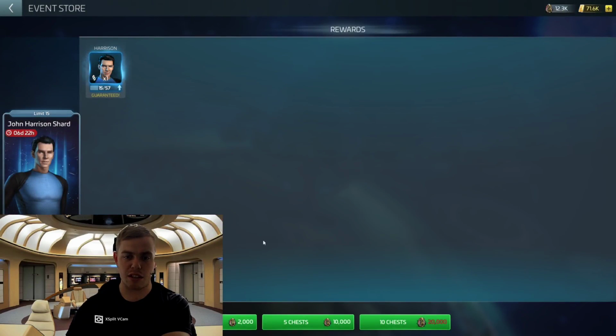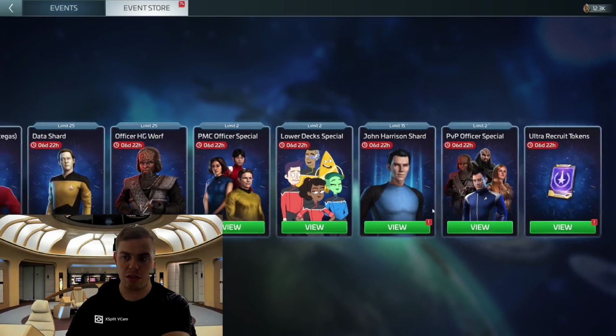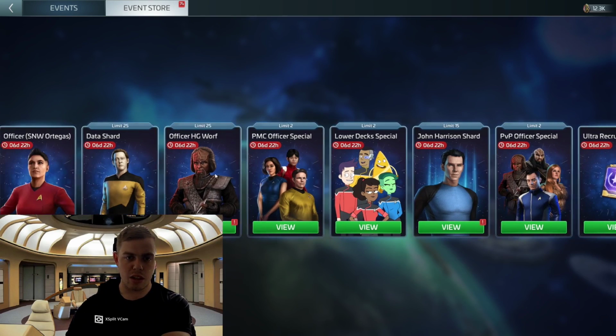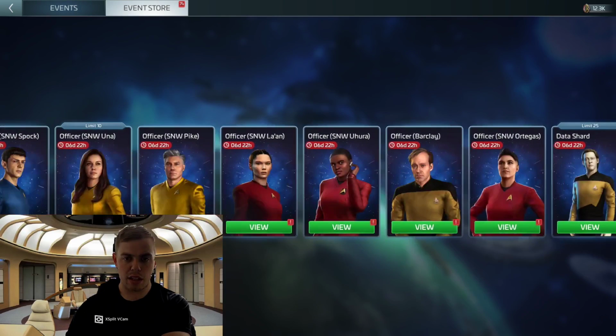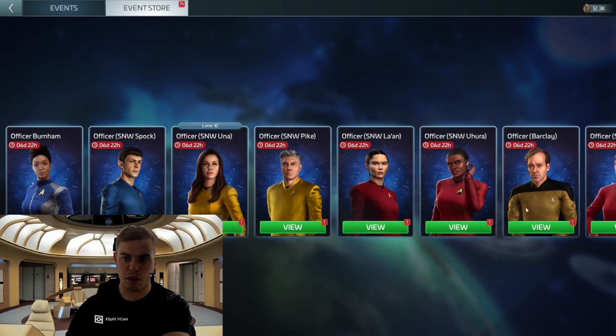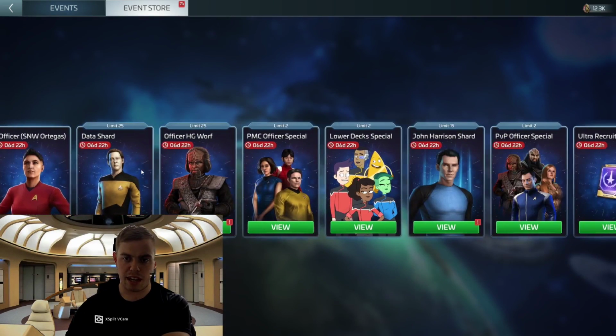You can get Harrison now as well. Again, the usual price for a rare officer, so it's 2,000, which is okay, I guess. You can get Worf as well, and you can get Burnham also. They're the three new ones I believe they've had. Oh, and Data. I don't think they had him either.